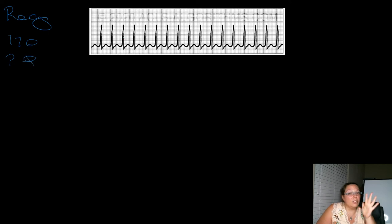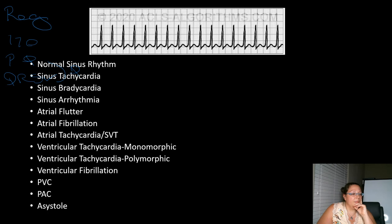Okay, so we got an atrial rhythm. Do we have QRSs? Yes. Lots of QRSs, huh? Are they buddied up? Well, we don't have P waves, so they're not buddied up. So we have an atrial rhythm, right? So let's get rid of our sinuses. Let's get rid of our ventriculars. Let's get rid of these.